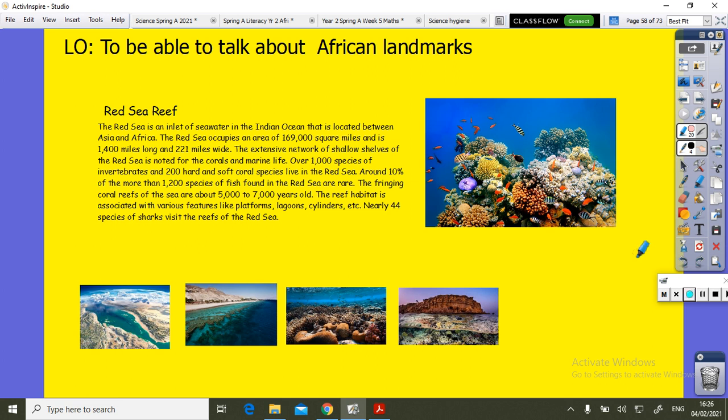And finally, the Red Sea Reef. Now, this is an inlet of seawater in the Indian Ocean. So it's a part of the Indian Ocean that reaches between the Arabic Peninsula and Africa. And it is an absolutely humongous sea. But it is noted for the corals and the marine life. So it has got so many rare corals living in the Red Sea, and more than 1,200 species of special fish found in the Red Sea. They are extremely rare because it's so nice and warm there.